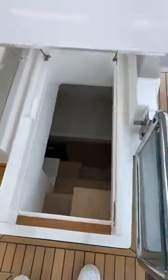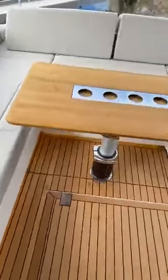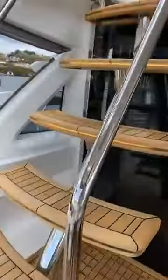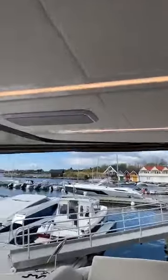Also we have this big room, can also be used as a crew cabin or can be fitted a crew cabin in here. We use it for storage, nice and big. And also this whole area can be opened and you can store stuff like fenders and ropes. It's really nice. Beautiful lights on the roof, lights in the staircase to the flybridge. Also we have the Fusion stereo with speakers in the roof.